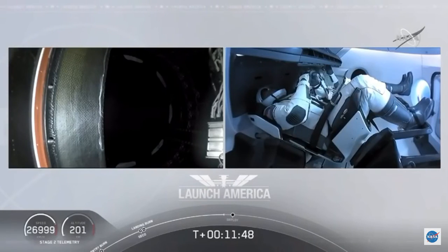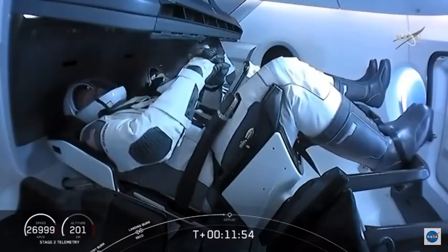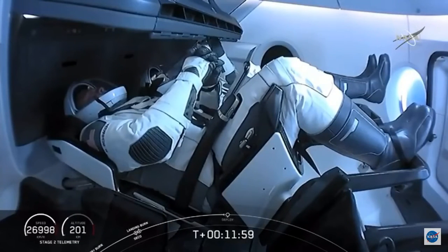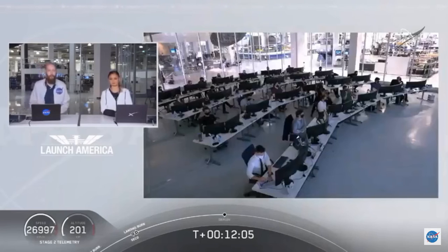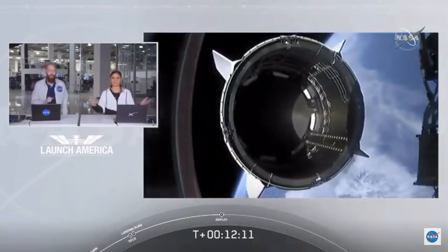Then they'll begin a series of checks on the Draco thrusters that are going to be used to maneuver and power Dragon on its flight to the International Space Station. Standing by for separation. Expected loss of signal, Wallops. It sounds like we had an expected LOS, loss of signal, with one of the ground stations. Waiting for confirmation now of that Dragon separation.